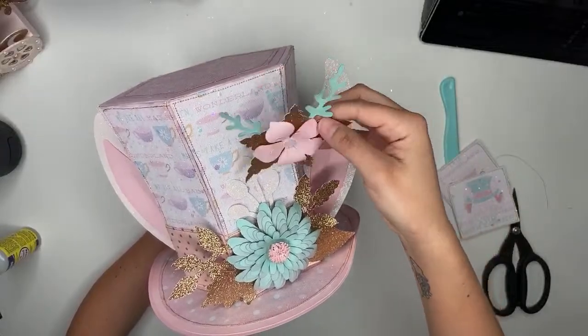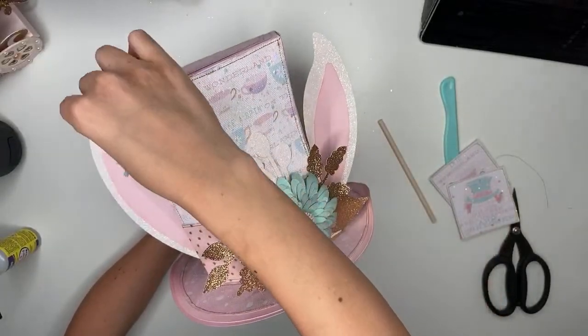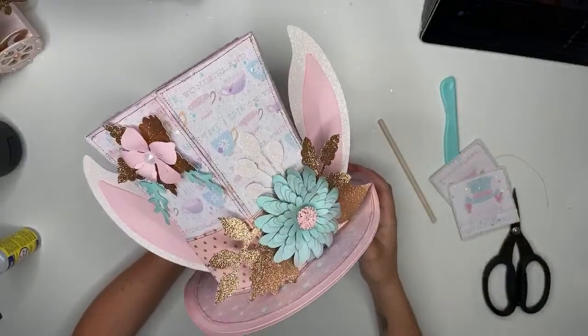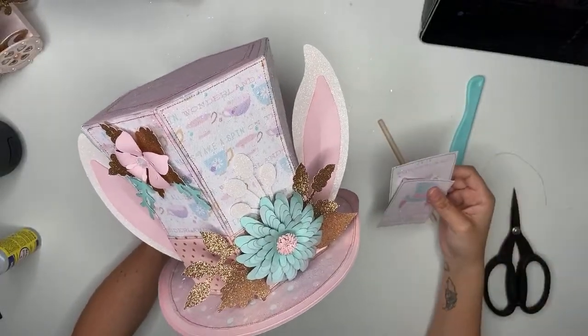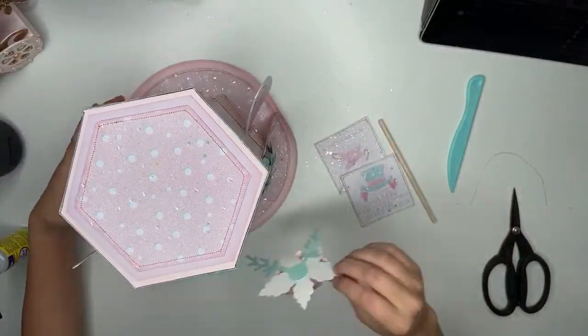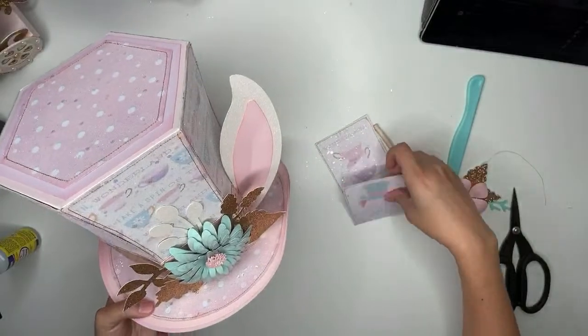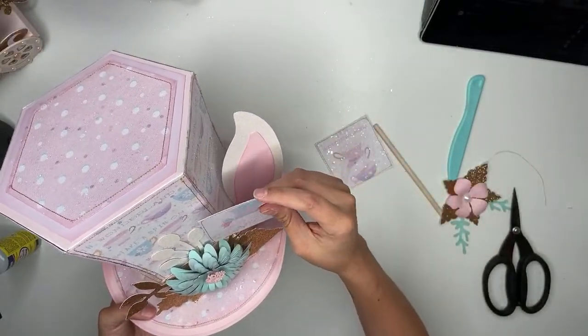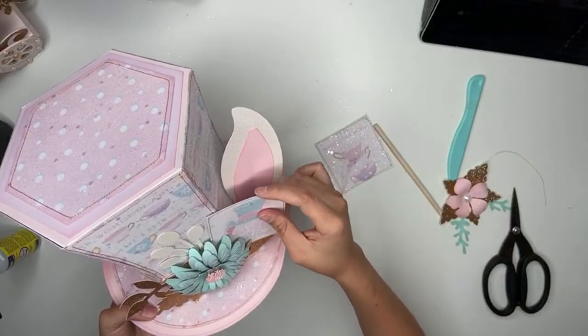And then this is our second flower here. We will add this on this side. And I forgot that I was going to add the cards. So I wonder if it's too late now to add cards, because this was going to be placed right here. You know how he has his little card?